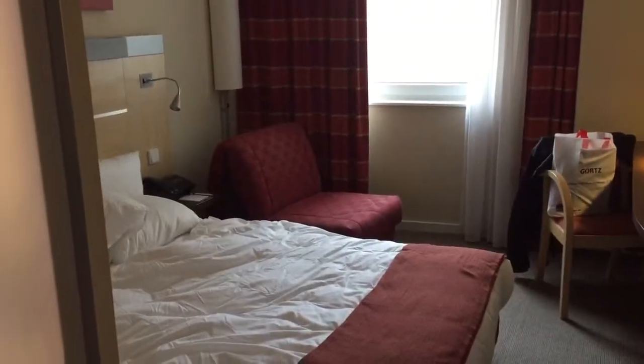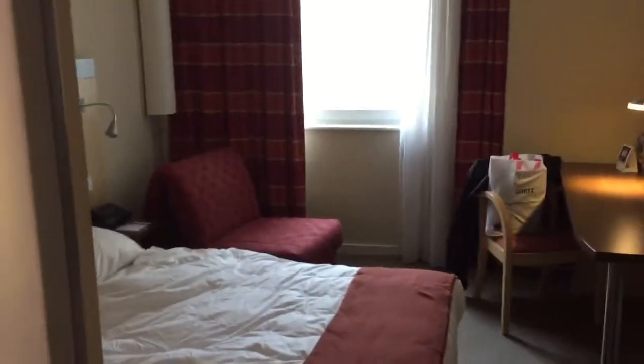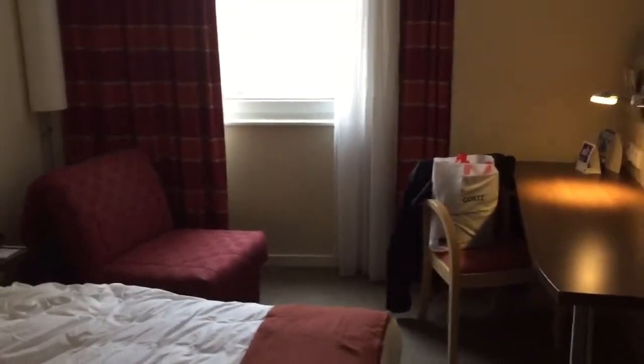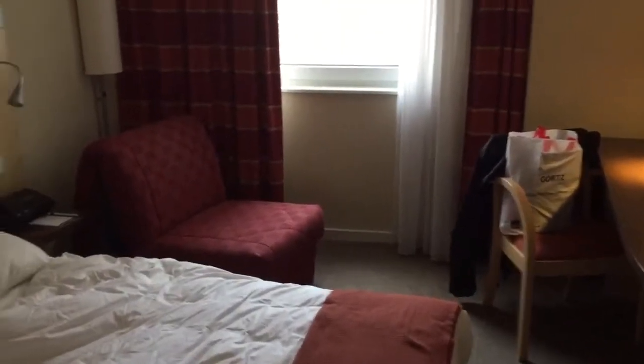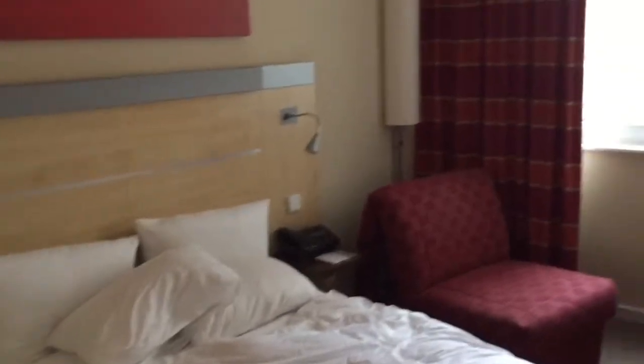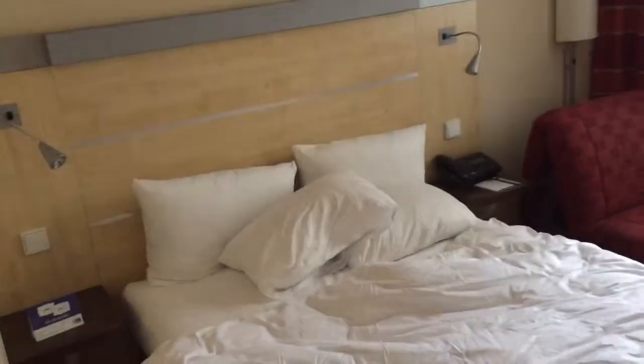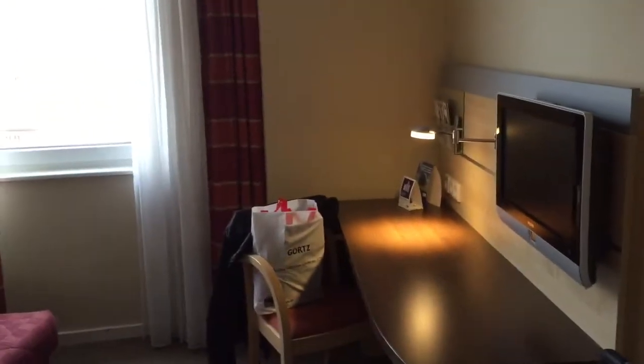It's 27th of October 2016. I'm staying one night at the Holiday Inn Express, city center, Berlin, Germany. And yeah, so I booked this relatively small room for a one night brief stay. And as you can see, it's rather practically equipped.